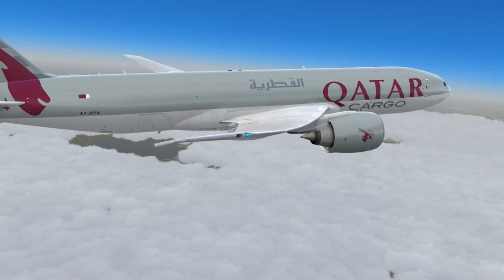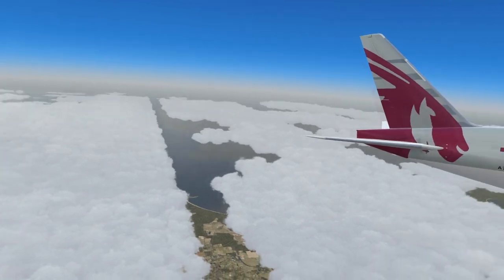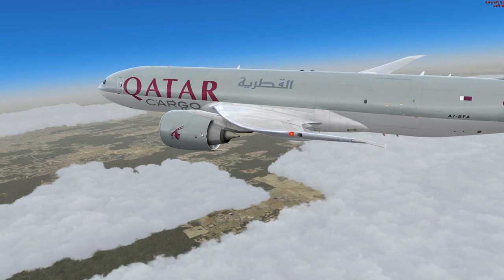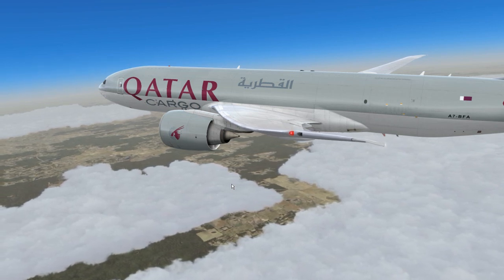Green Air 542, recleared A484 arrival, runway 16 right, when ready, descent level 210. 16 right, when ready, down to 210, Green Air 542.